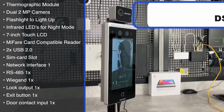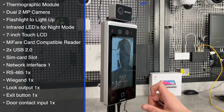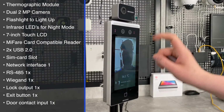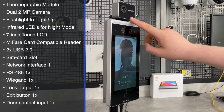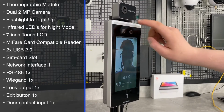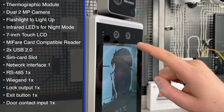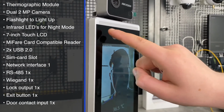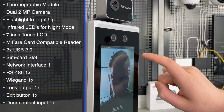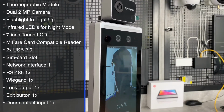Hikvision DS-K1TA70MI-T temperature measurement and face recognition access control terminal consists of, from top to bottom, a thermographic temperature measurement module. Next is a flash line. This is a dual camera module for 3D facial recognition, and infrared LEDs located on the sides around the dual camera module for accurate night scanning.